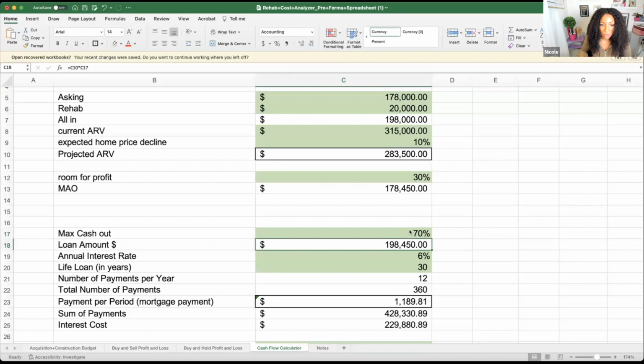You can go to 70% cash out. You might need to stay at 65 to make it work because you're going to have taxes, title, insurance, all the miscellaneous costs at closing. You don't want this number.